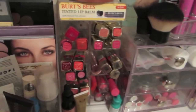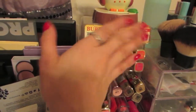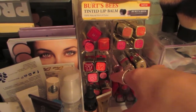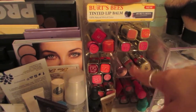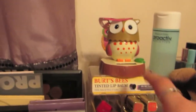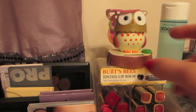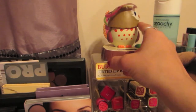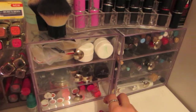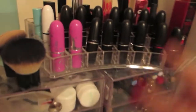Next to that, I have a little, again, don't mind the Burt's Bees. I got this at my old job, but I love how it fits all of my, not all of my, but some of my lipsticks and lip glosses and stuff like that. So my little solar panel owl, he usually makes a racket when it's super sunny in here and he turns. Got that at the dollar store. Super cute. On top, next to that, I have these acrylic 3 drawers for fitting more makeup, obviously.